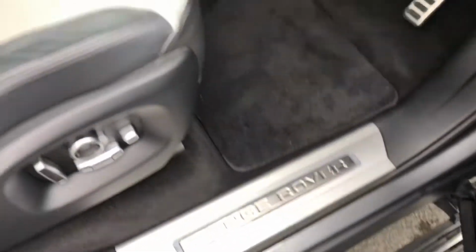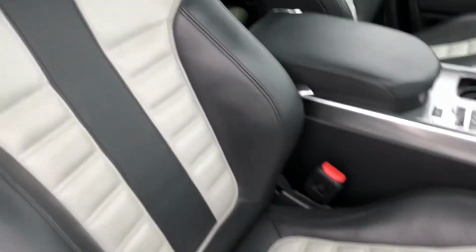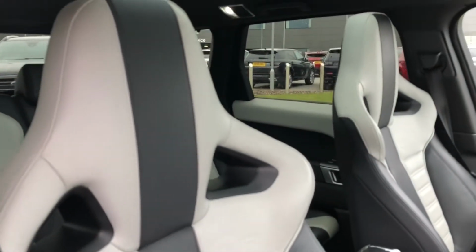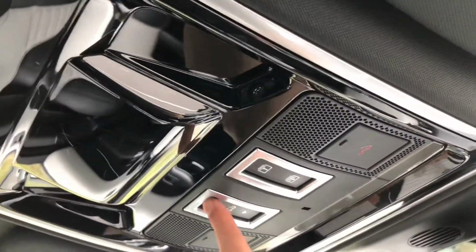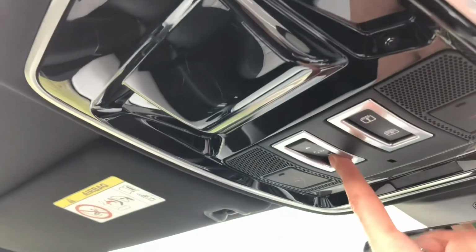Illuminated Range Rover script tread plates and a lovely two-tone leather interior with the SVR sport seats and the SVR embossed onto the seats there. A sliding panoramic roof, which is really nice on a sunny day or just if you want some more fresh air, and is also great for letting in more light. And you can close it using the same button.